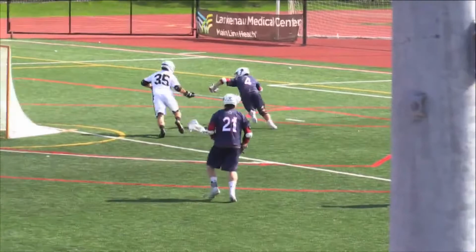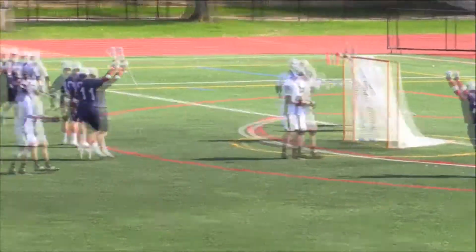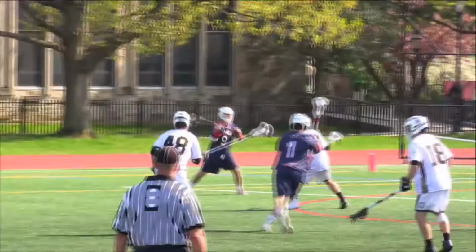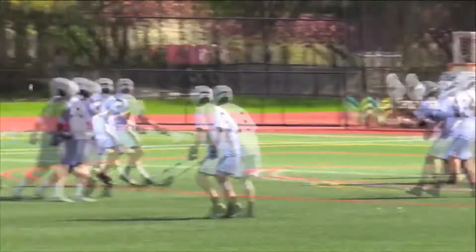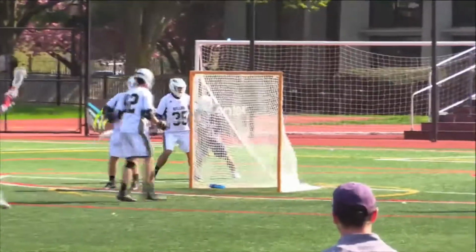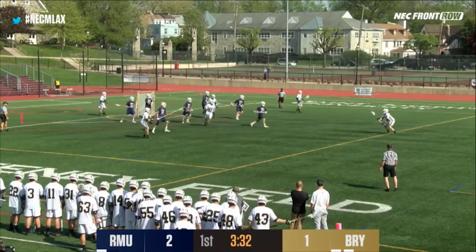Well, just like you said, Randy, the quick release. Like I said in the first game, sometimes it's not about the shot speed, it's about the quick release. And Schmidt does that here. Catch and shoot. Definitely something to watch today.